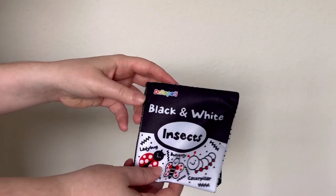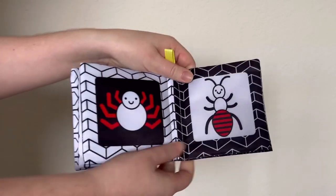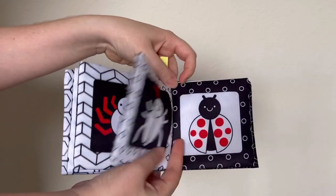Next thing are these black and white little sensory books. They're amazing because they make this little crinkly noise. They have these shapes that catch baby's eyes, and it's great for exercises like tracking. You can move it back and forth in front of their face so their eyes will follow it. He loves them, and again, I'll crinkle them in front of him so it makes noise and he watches them. Those have been great for playtime.